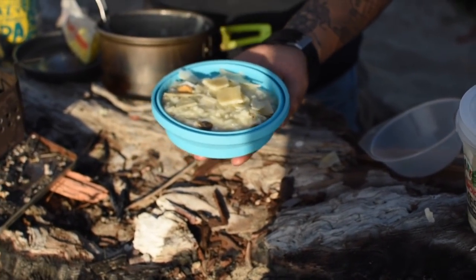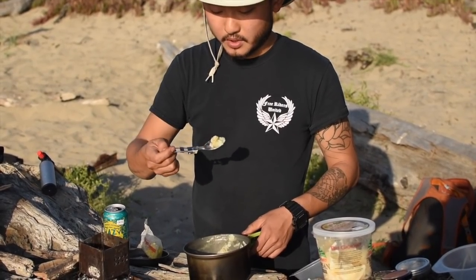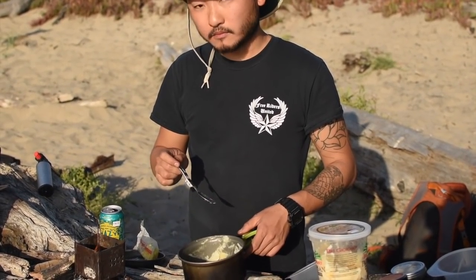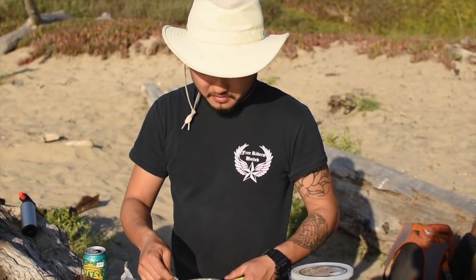This is for you. And then I'll take this one. And let's see how this tastes. I got the limpet on here and a little bit of rice. It's not that chewy. I know everybody says limpets are super tough, but no, not really. It's actually quite nice. It just adds a little chewy texture, kind of like an octopus.